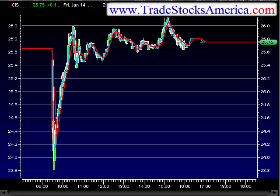Markets closed. Just thought I'd go through the scalp of the day. This is CIS. Big drop today from 25.60 down to about 23.75. Nice big drop, and look at that big bounce. A lot more than we thought.